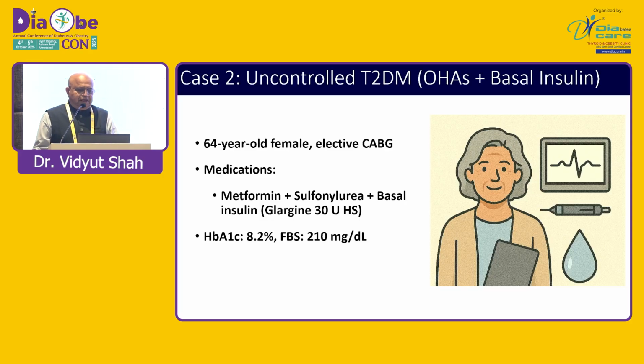A second case: uncontrolled type 2 diabetes, a patient on OHA plus basal insulin, a 64-year-old female who is going to undergo elective CABG. She is on metformin, SU and basal insulin, glargine 30 units HS, with HbA1c 8.2 and fasting 210. Diabetes is uncontrolled, and if it is possible, we would like to bring down the HbA1c and sugars a bit.